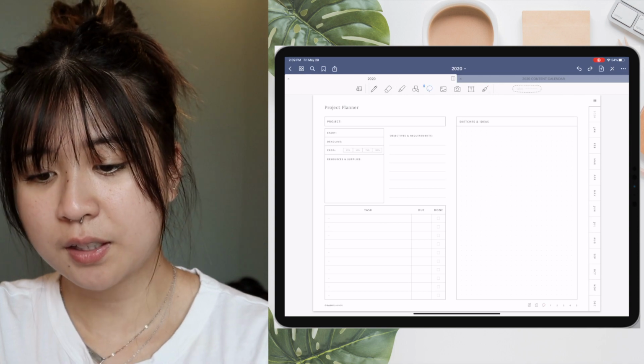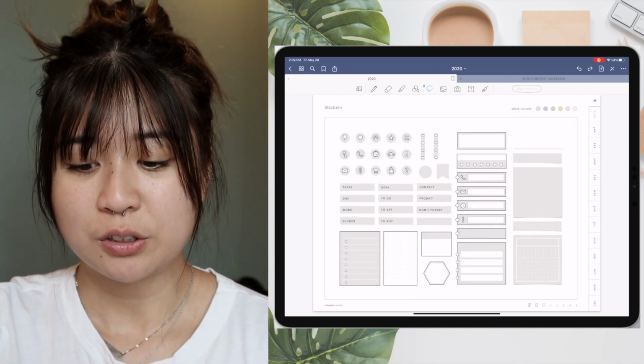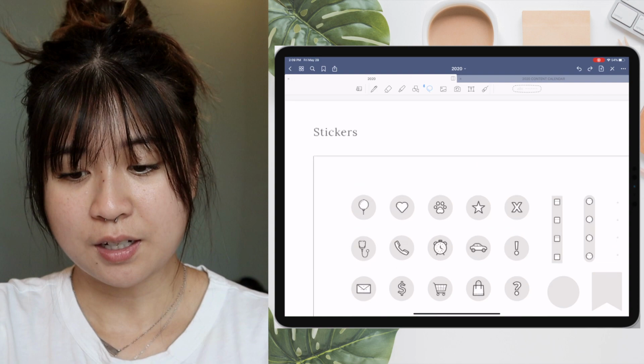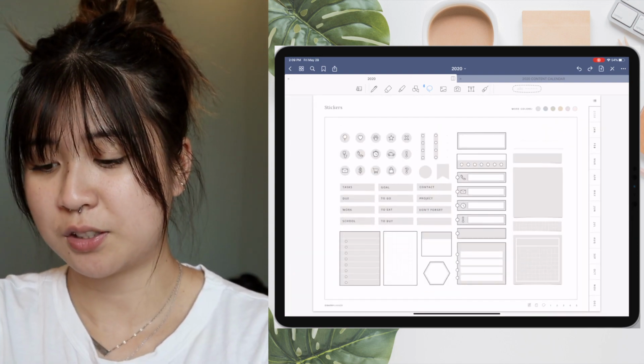And then another thing that I really like about this journal is the stickers that come with it. Look at the wide array of stickers here. Like, how cute are these? And they come in 6 different colors.